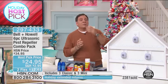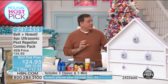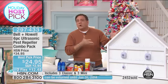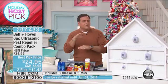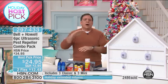You're getting a 6-pack with 3 of the minis in here, and these little guys are just as powerful as the big ones. They're just less obtrusive, and that's why this is such a great deal. Because again, it costs more money to put technology in smaller packages. Fantastic deal. If you've got a multi-story dwelling, a 6-pack like this is good for 1 floor of the average size house. You're going to want to buy multiple sets, just like our last caller Pam did.